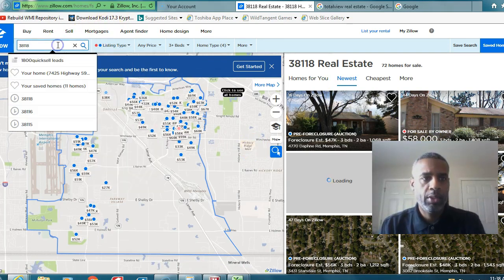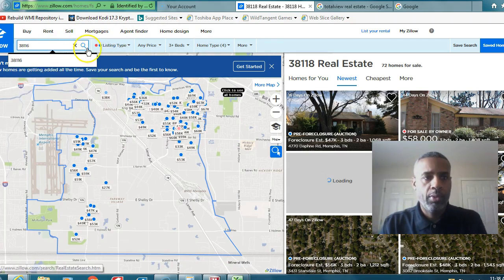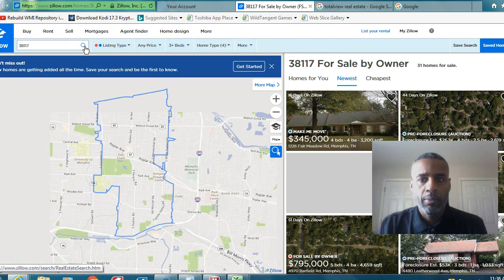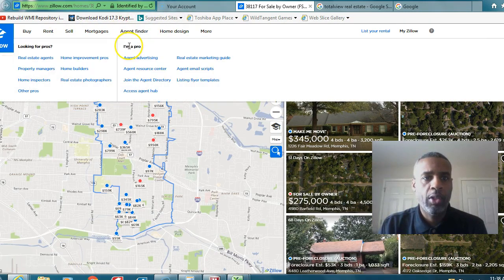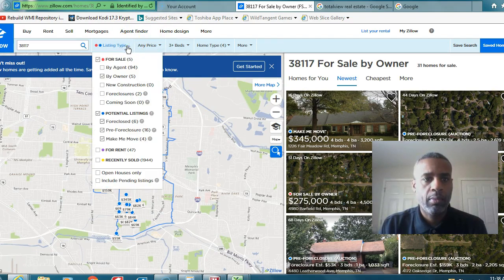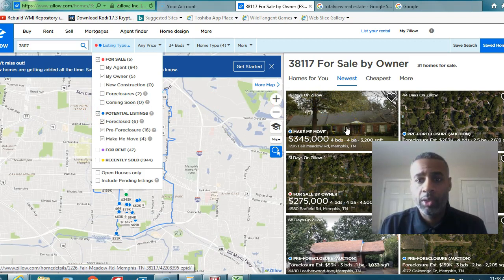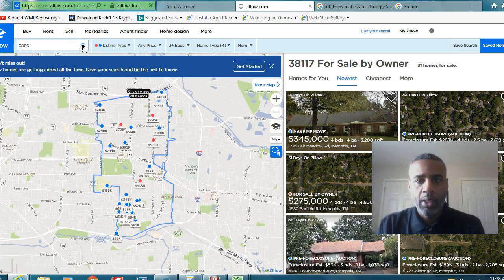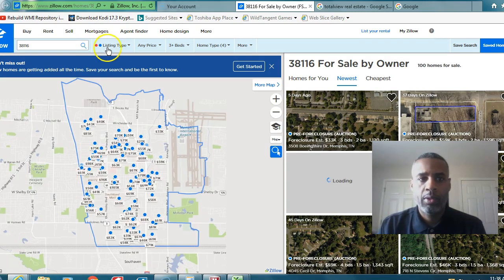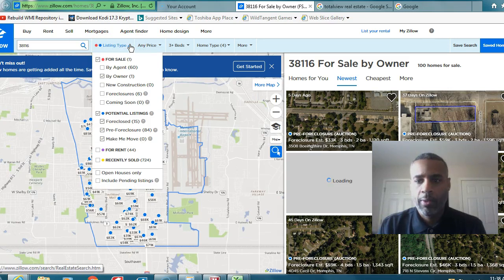So you know what? Actually, what I'm gonna do is let's go to a different zip code. Let's do 38117. Okay, so we got for sale by owner, and here's one that says make me move. Okay. All right, so this is the high end. This is something we generally don't do, only because it's high end. Our buyers don't buy high end. So I'm gonna go to 38116. I know that they're not as high end over there in those houses. So do we have anyone that sell by owner?